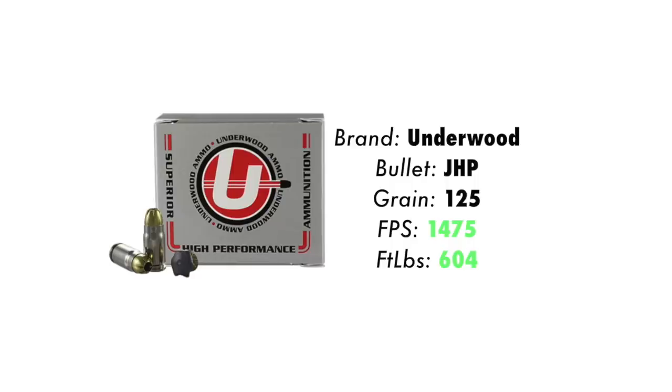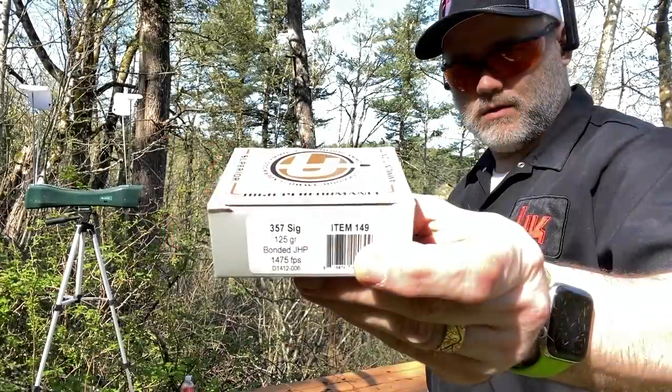Alright, let's move on to our first ammo from Underwood, and it is a 125 grain jacketed hollow point from Underwood, and the manufacturer rates them at 1,475 feet per second, which translates out to 604 foot-pounds. Now that's a pretty good rating for a 125 grain bullet, so let's go out to the backyard range and see if it lives up to that rating.